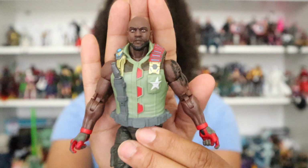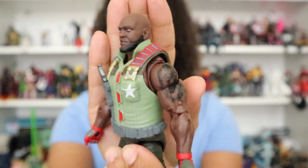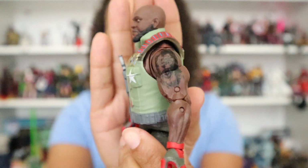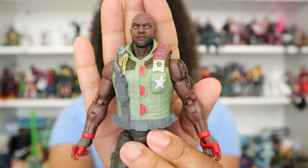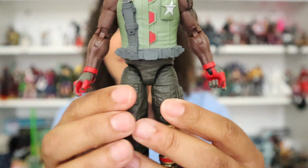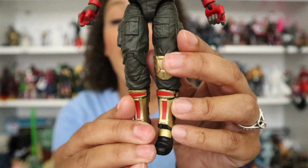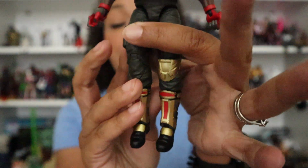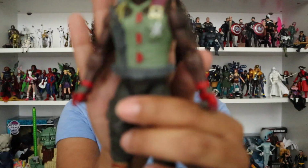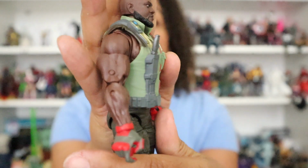So here we go. We are taking a look at the first version of Roadblock to hit the shelves, and this was after I got my Snake Eyes. This was the first figure that I was able to get my hands on at Walmart when I realized that Joes were going to be hot, after I really got to mess around with Snake Eyes, and then people really started to get hold of this series.